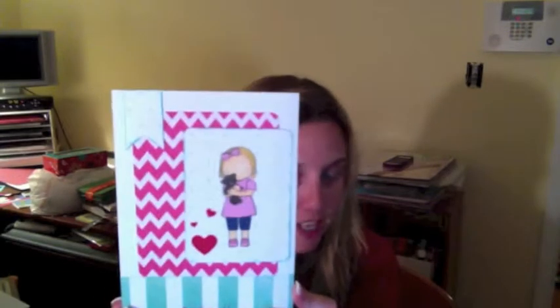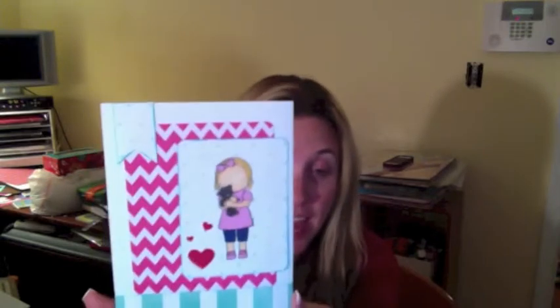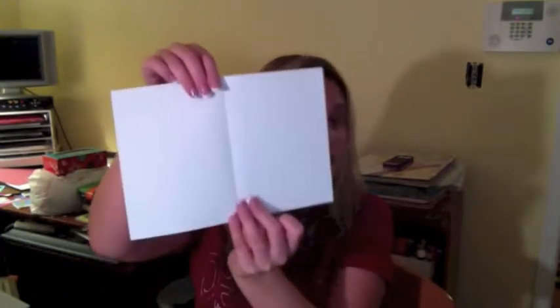For the sentiment down here, also comes from that same My Favorite Things stamp set, and I stamped it in Hero Arts Neon Ink Neon Pink. So that's it for the card. The interior is blank, so I thought this is really cute.